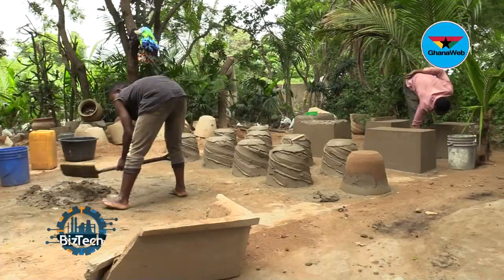What motivates you to keep doing this work? I love flowers. My boss is also a fan of flowers, so he motivated me to get into it. It's very difficult. Normally the guys don't like doing the pots because of the stress in it. But my boss just loves it and he motivated me.